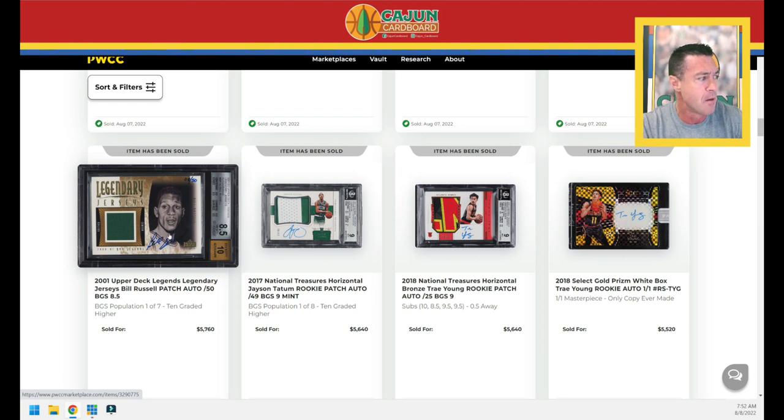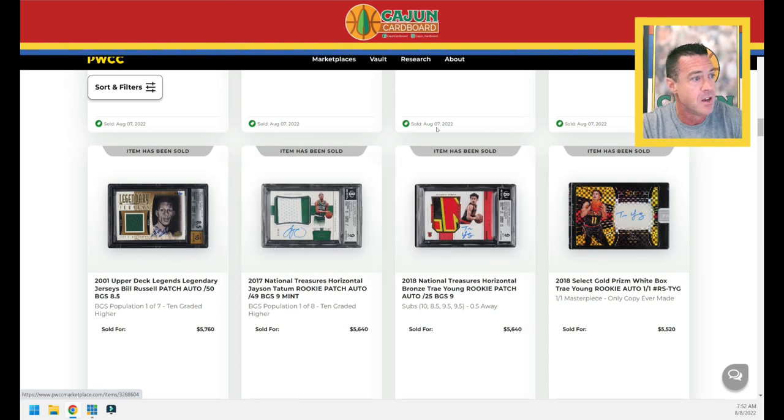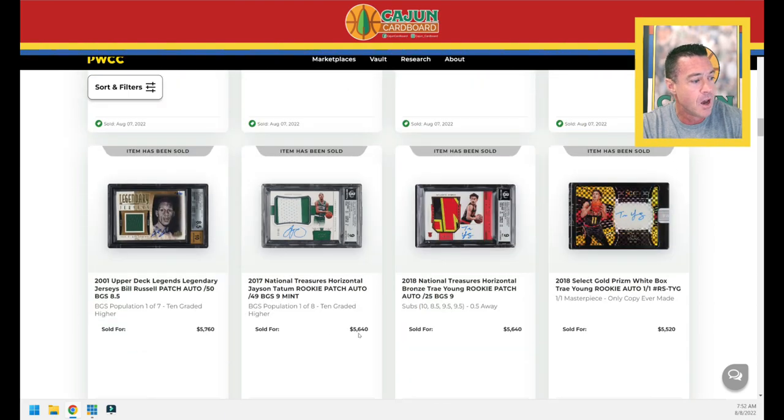Next, we got a Bill Russell patch auto. A lot of Bill Russells are coming out of the weeds, obviously, with his unfortunate passing. This one's hand serial numbered to 50. Good looking card with the sketch of Bill. Selling for $57.60. The horizontal Tatum numbered to 49. So just like the Trae that we looked at up here, here it is. Same card for Jayson Tatum, obviously different year. BGS 9 goes for $56.40.